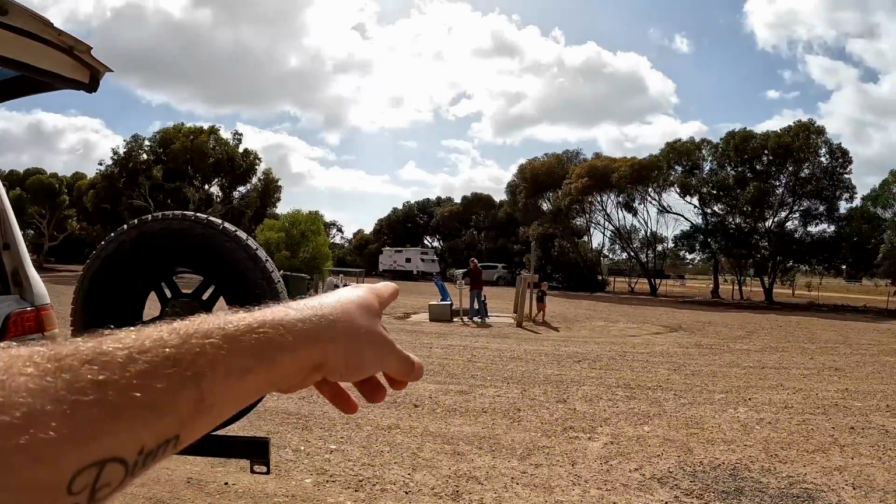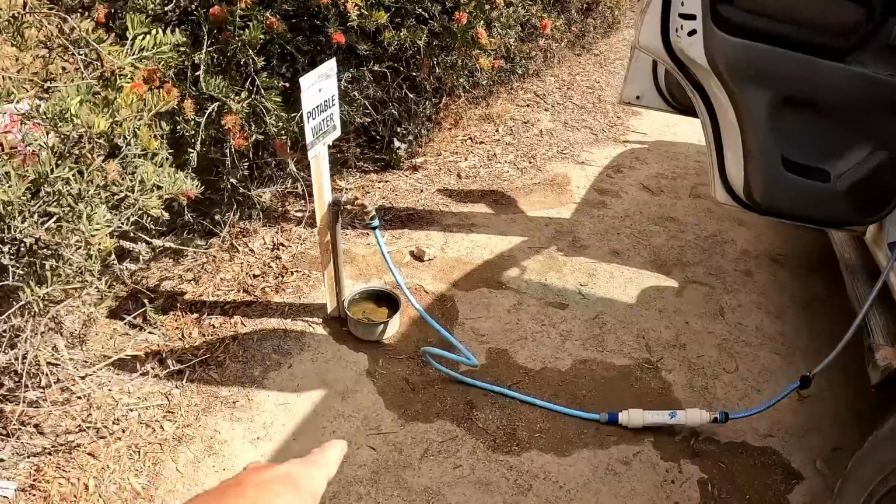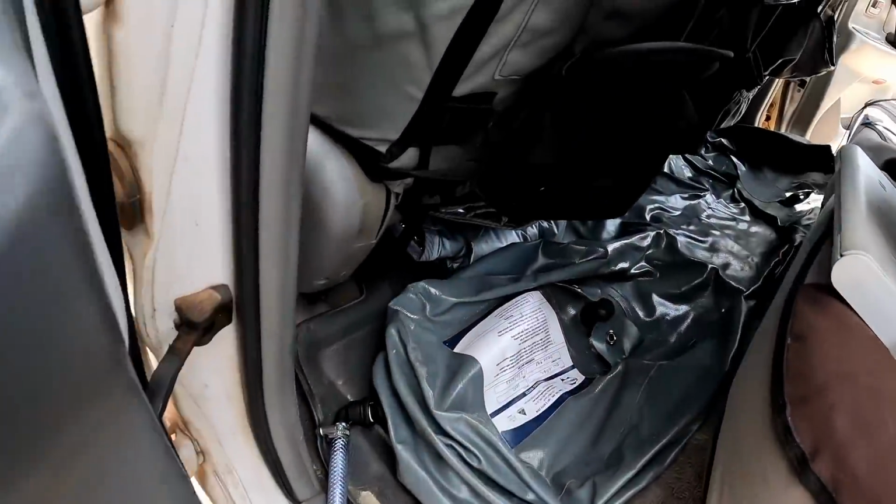So first stop is the little RV park they've got here just outside Tumby. Glen's over there doing the toilet for me while I set up the water. I've just got a nice little hose through our filter and then into our water bladder. That water bladder is 105 litres, our tanks in the caravan are 110, so that will pretty much fill one whole tank in the caravan.